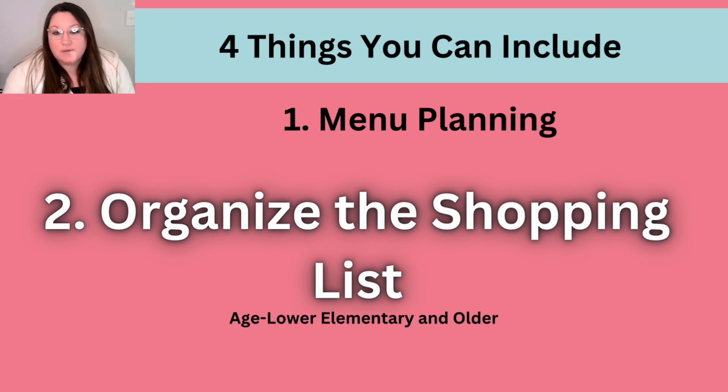And this works great for lower elementary and higher. When it comes to preschool, a little bit tricky, although you can maneuver that around if you're wanting to include them in with the older kids. But you're going to have them go, okay, here's the meal that we planned. What are the ingredients that we need? And what do we already have at home? Because sometimes you'll have some things at home as well.